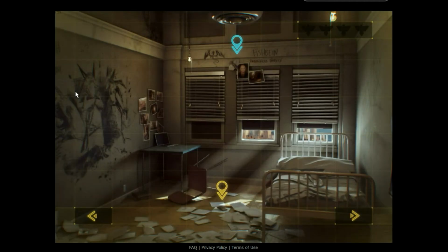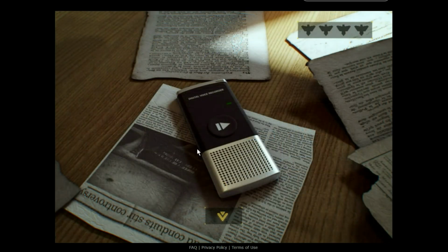Okay, so another interactive thing. I wonder just how much I can click on. Raid her fridge, all sorts. Ooh, oh boy. This isn't looking too much better than her cell did. Well, we've got a recording device.